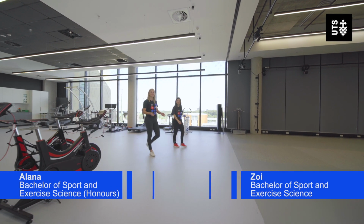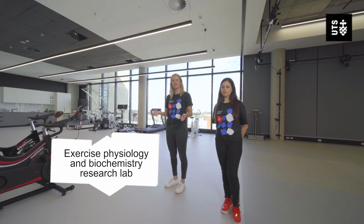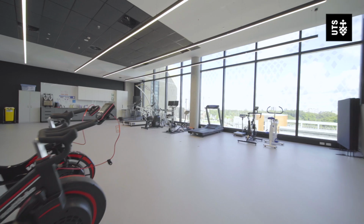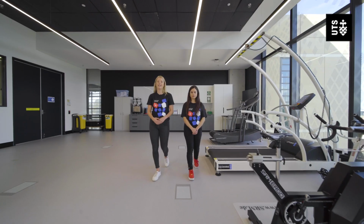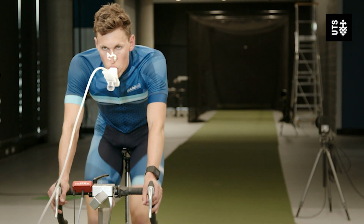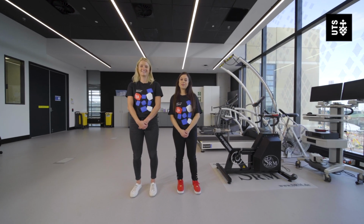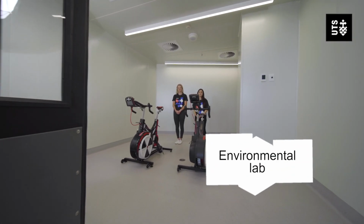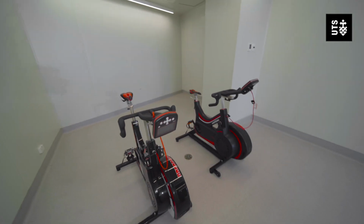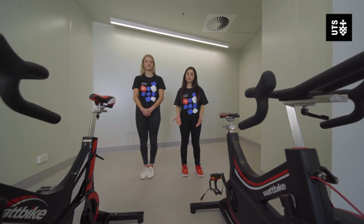Hi there, this is the first of the Sport and Exercise Research Labs. This is the Exercise Physiology and Biochemistry Research Lab. It's equipped with treadmills, a range of exercise bikes and devices that assess physiological responses to exercise. Now let's come through to the Environmental Lab. This is a special sealed room that controls temperature and humidity, and that way researchers can investigate the effects of the environmental conditions during athletic performance.